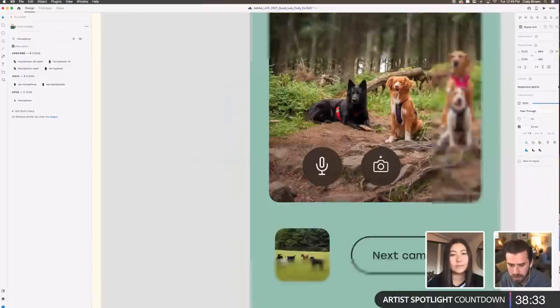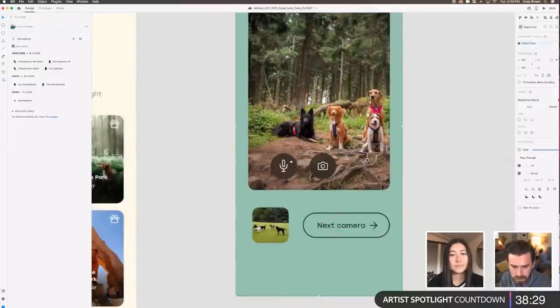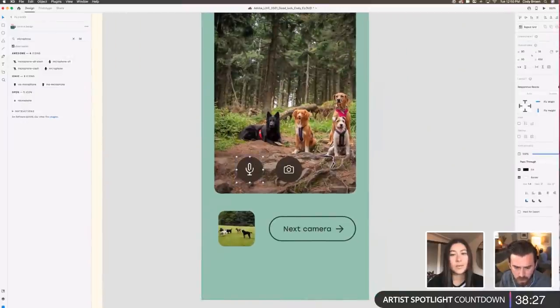So something like that could work, I think. Awesome. Were we thinking there? You have your active mic button so you can talk to the dogs.